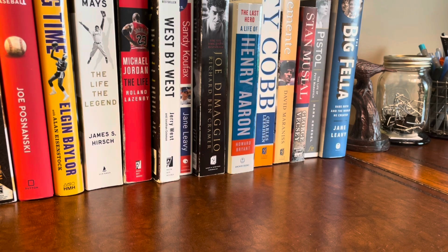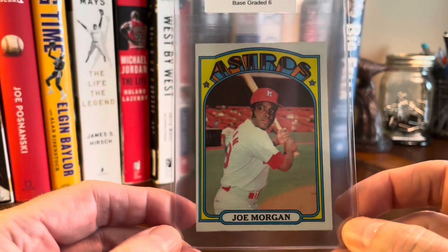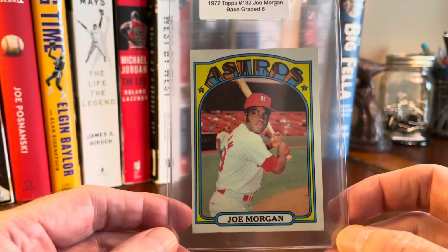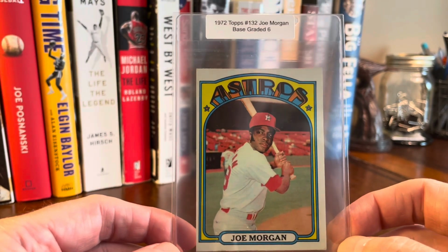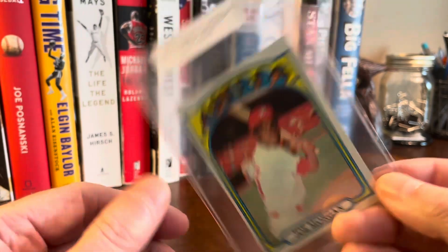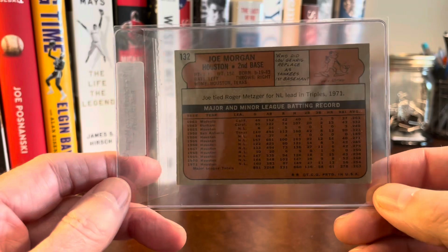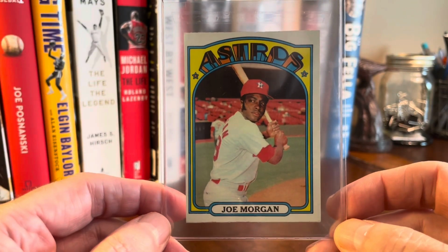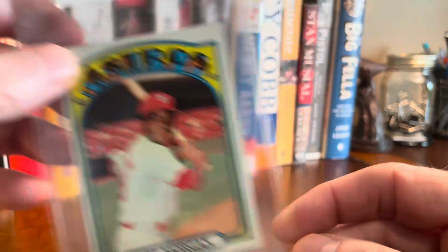This is a card I already had, but I think this is a little nicer version. It's the 1972 Joe Morgan. Dylan has it rated a 6. I think I picked it up for $6. I mean, it was a fantastic deal. Can't wait for you to do another Whatnot, Dylan. I will definitely be on.